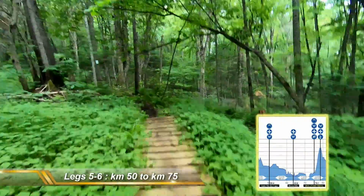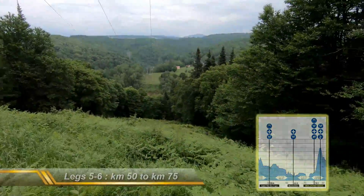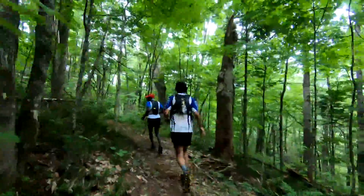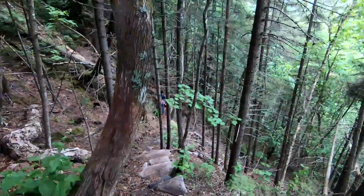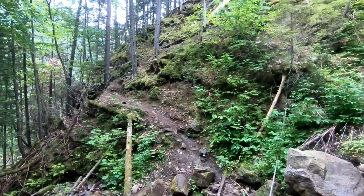After filling up on food and getting everything I needed out of my drop bag from the midpoint, it was on to the next section, legs 5 and 6. These are the 2 sections that occur before you get back to Mont Ste and have the opportunity to grab another drop bag. This section is known as the Mestichibo section and featured some incredibly tough trails.